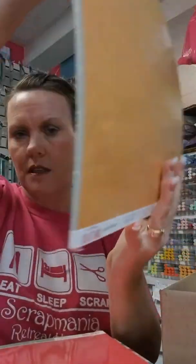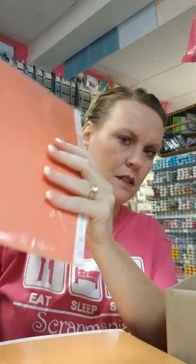And then we have solids to match all those, because they are a little bit odd colors, and that way you're not trying to find colors on our color wall over there. Ooh, it's kind of blurry, isn't it? There we go. That way you're not trying to find coordinating colors. These will match perfect for you.